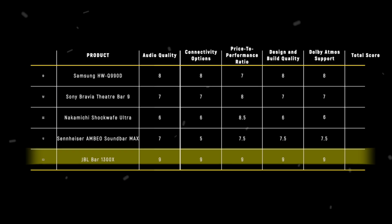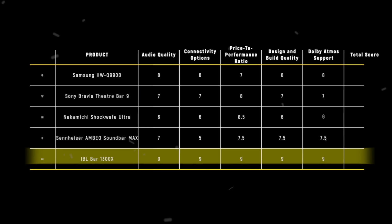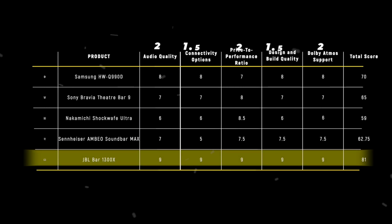9 out of 10. The JBL Bar 1300X takes the crown in Dolby Atmos support with 9 points, thanks to its innovative combination of detachable wireless surrounds and precise sound positioning that creates the most authentic Atmos experience I've heard in a soundbar. The results of our comparison show that each product shines in its own way, but the JBL Bar 1300X stands out with its score of 81.